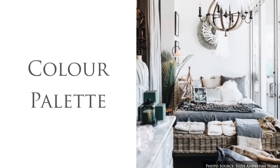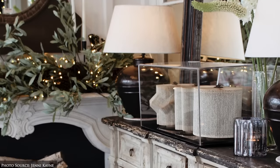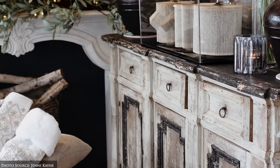Colour palette. The natural Scandinavian colour palette consists of shades of chalky whites, zinc, black, beige, chocolate brown, ivory, and muted pastels.